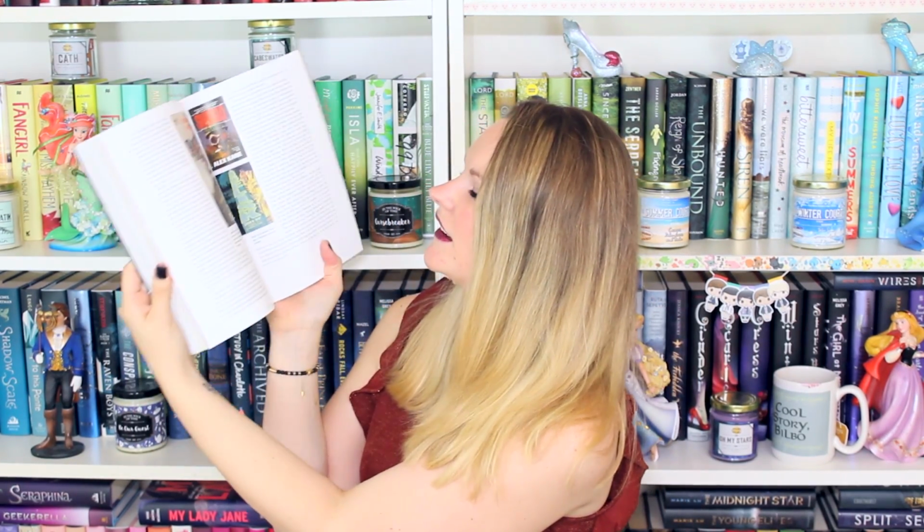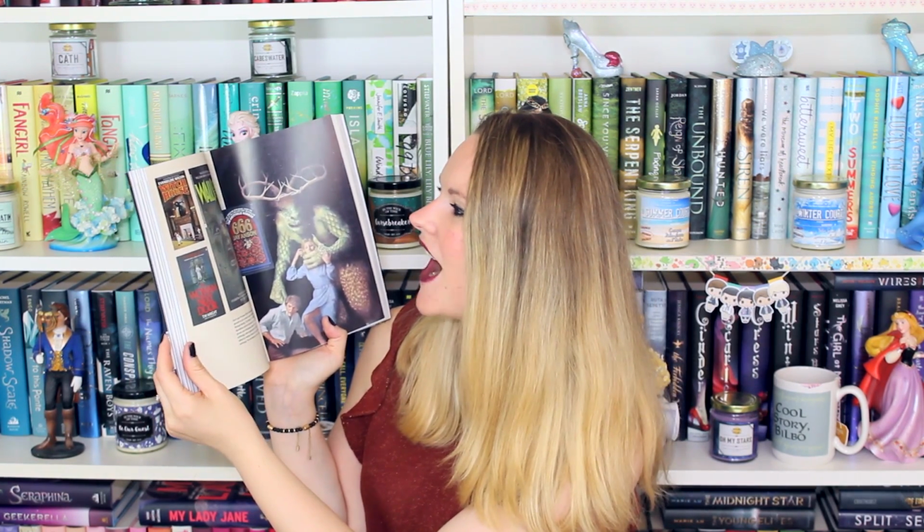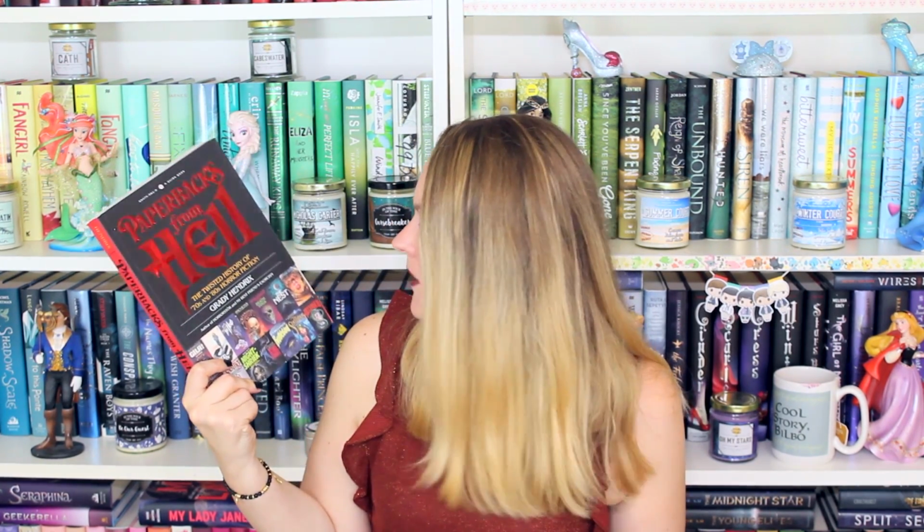Just so you can see what it's like. This book has a lot of photos in it, so it's definitely going to be a quick read, but I am someone that loves book covers and I also love cheesy horror, so I feel like this book was made for me. I'm really looking forward to going through and just laughing at all of the horrendous covers, and there will probably be some good ones in there too. Might even end up scaring myself since it's all horror, but I'm really excited about this one.